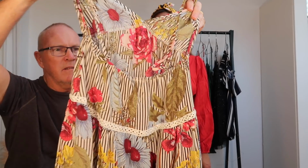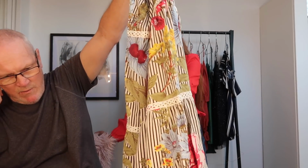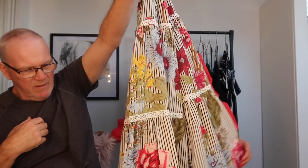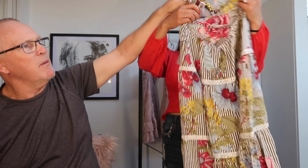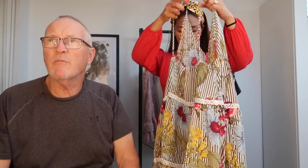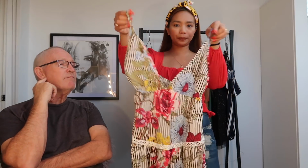Ay, wala siyang likod. Flat back. It's another one of these ones. It's long at the back and shorter at the front. Yeah, you can see the difference in length. Could be the way I'm holding it, but anyway. Put it on, we'll find out. No, it's just the way you hold it, love. Tapos ito may string. May adjustable yung kanyang strap.